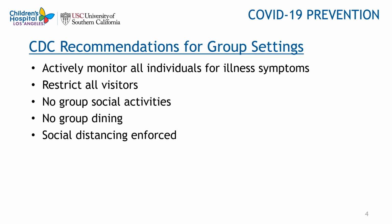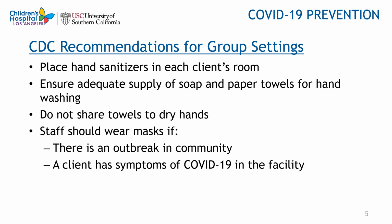The CDC recommendations for group homes for COVID-19 prevention include: actively monitor all individuals for illness symptoms, restrict all visitors, no group social activities, no group dining, and social distancing enforced.